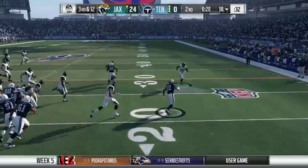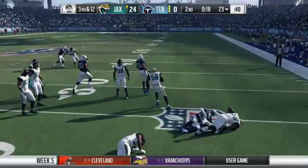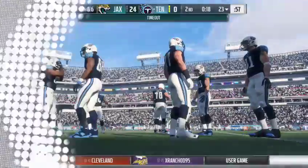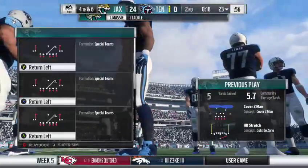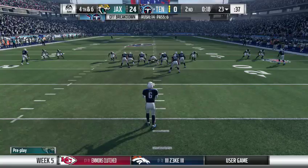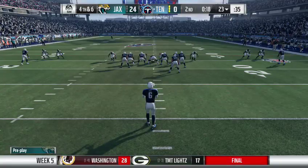Mariota gives to Henry. And some room to roam now. And they'll get him down here at the 23. And a timeout here. Timeout taken, whistles blown. Timeout taken by the receiving team. And with halftime on the horizon, they'll be out of timeouts from here forward.